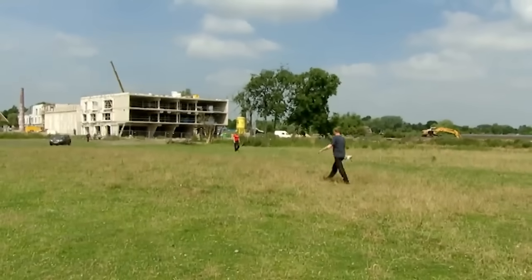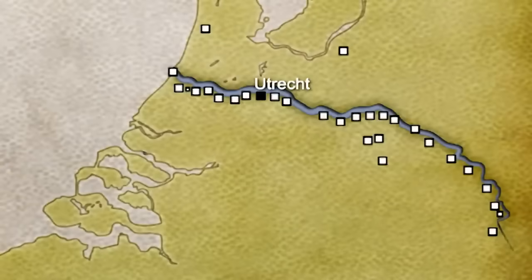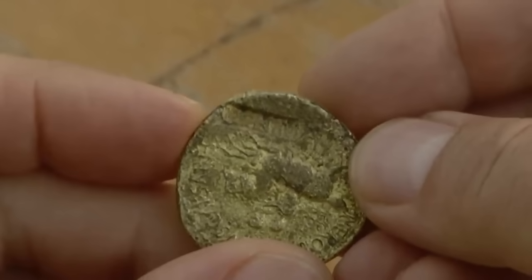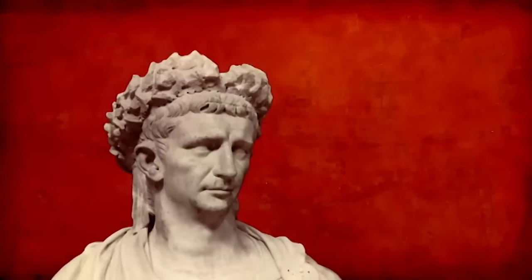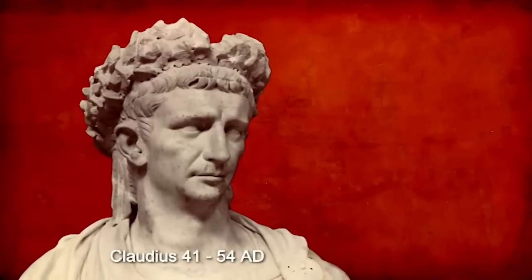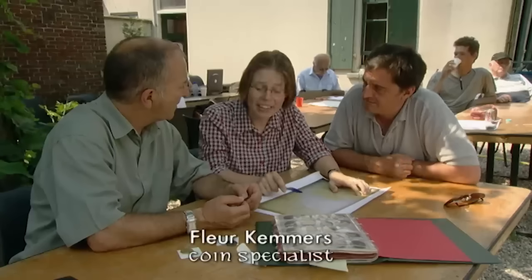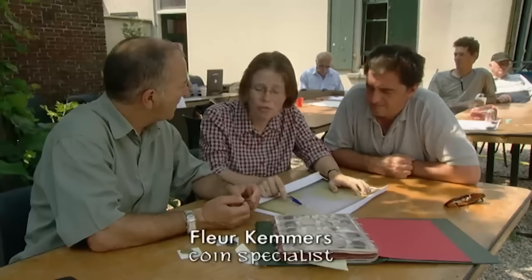Roman forts on this frontier were built within half a day's march of each other, and several have been excavated. The dig here at Alphen Fort turned up many well-preserved Roman coins like this one, which tell a story in themselves. It had been assumed that the forts were built by Emperor Claudius on his way to successfully conquer Britain in 43 AD. But surprisingly, the coins have revealed that it was the Emperor Caligula who fortified the supply route to Britain a few years earlier. There was a massive amount of Caligulan coins, nearly 400 of them, which is very impressive. And in my opinion, the whole fort dates to 40-41 AD.